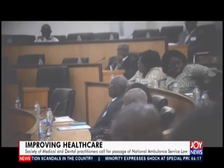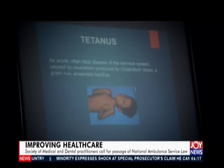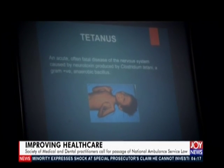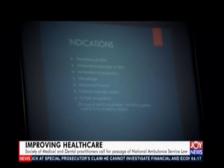Dr. Morrison believes increasing training of personnel, including the private sector, is crucial for effective implementation of the service. He spoke at the Society's conference under the theme, Medical Services in Ghana, History, Current Situation and Challenges. 1, the National Ambulance Service Bill should be urgently passed to ensure the sustainability of the emergency medical services and the use of properly fitted and equipped ambulances.